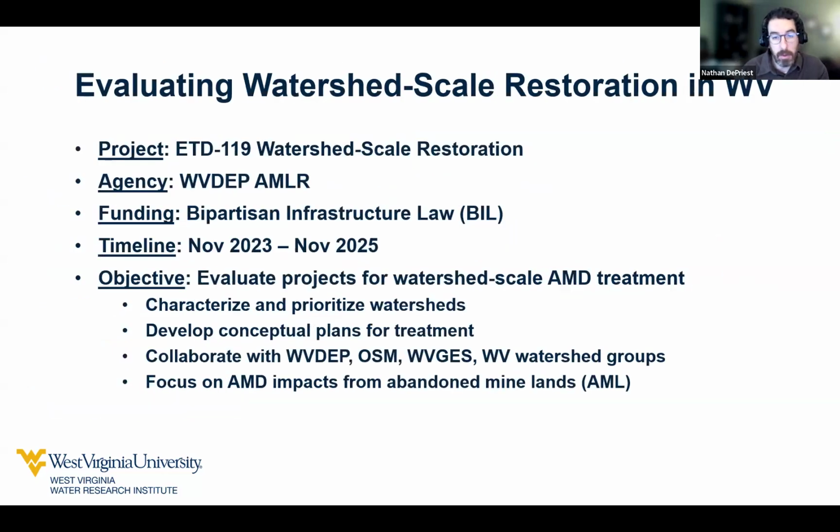What WRI is doing specifically in this realm, we do have an active project with DEP Abandoned Mine Lands that's funded through the Bipartisan Infrastructure Law, and we're currently in our second year on it. The objective is to evaluate watersheds throughout West Virginia and prioritize them for implementation of this approach to DEP. So we characterize the watersheds, we prioritize them, we develop conceptual designs, and through all this, we collaborate with a bunch of state and federal agencies and local nonprofit groups. And because it's BIL funded, one key distinction is that it's focused on abandoned mine lands.